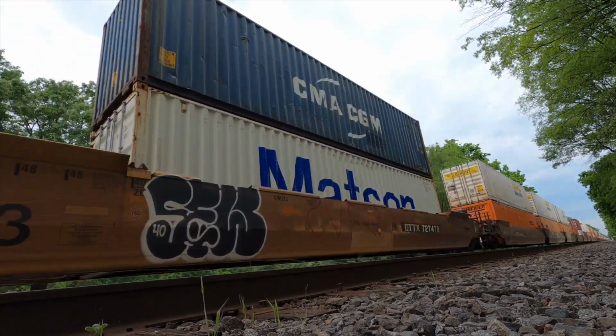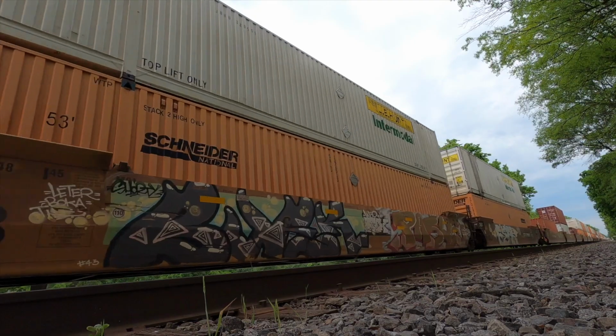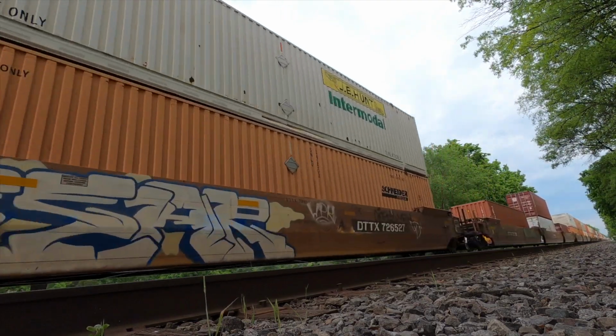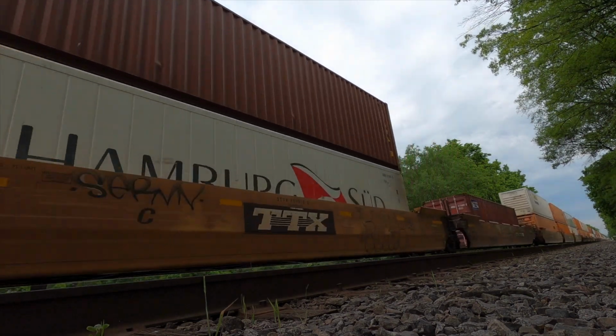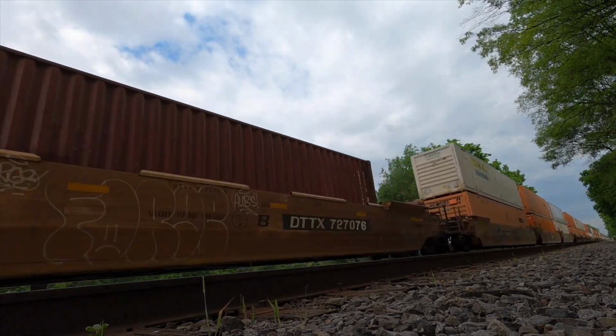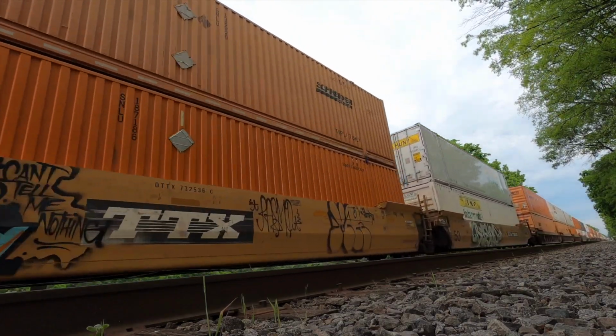And here comes QO29 making its run south. QO29 is a daily intermodal that moves from the 59th Street Yard in Chicago, Illinois down to Fairburn, Georgia. So interestingly enough, this is the counterpart to Q28.